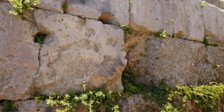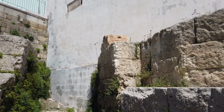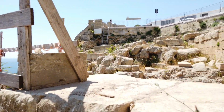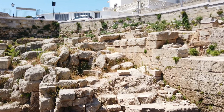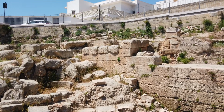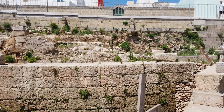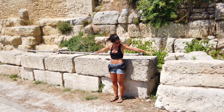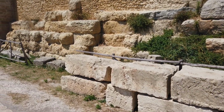Here more blocks. I try to go on top. It looks a little bit like passageways. Maybe they were just the town. There is one slightly polygonal there. The one making a bend there. Here you can see the dimensions of this block. They are generally quite big.